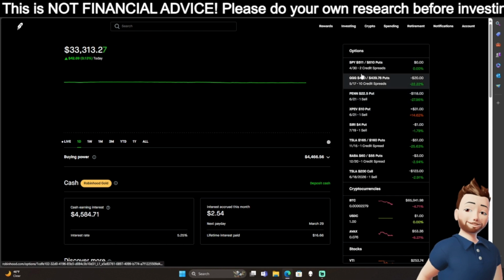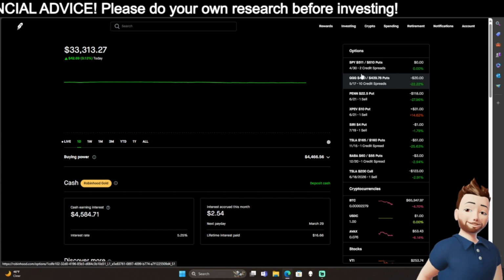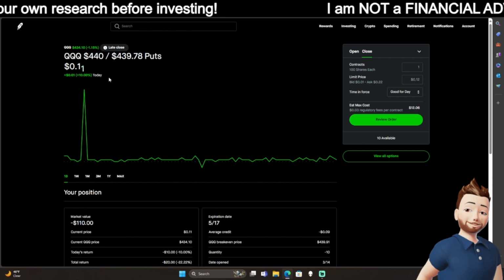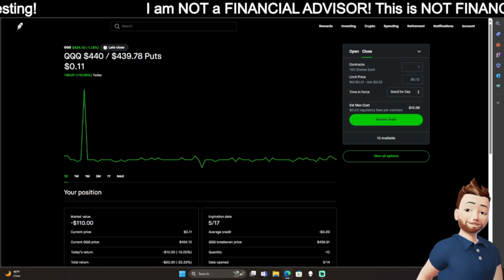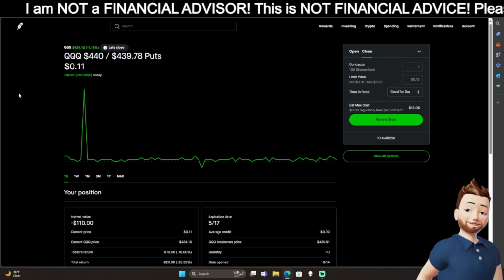I have 2 more trades here, which are spreads, on 2 major indices of the market. The first one is QQQ. Now, this is a very specific put credit spread with these strikes here and here. I feel like I know why the strike price is like this, but I'm blanking right now. So if you're watching this video and you know why the strike price is so specific, please let me know down in the comment section below.